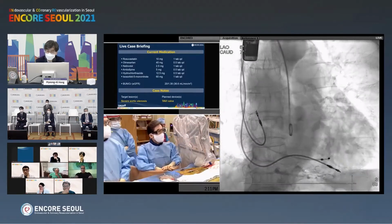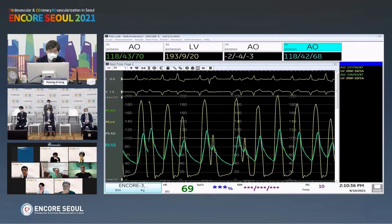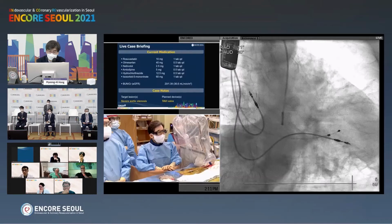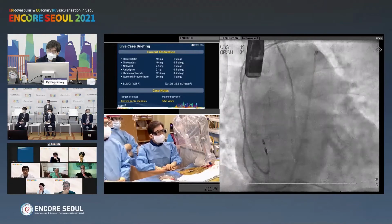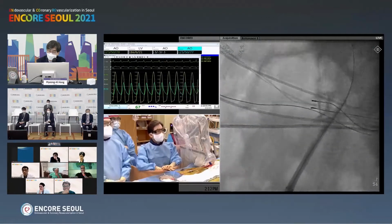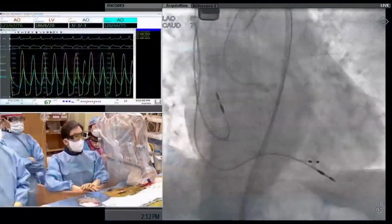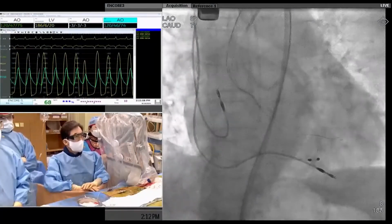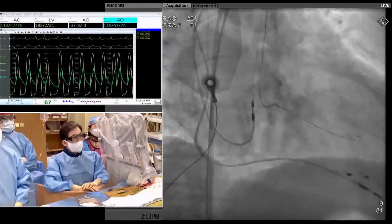This is a caudal view, traditional coplanar view with the three cusps on a single plane. The cusp overlap view is right anterior oblique caudal. So actually, we use this projection angle during valve deployment process. Then we introduce the sheath, and we introduce the wire into the LV. Then introduced wire.